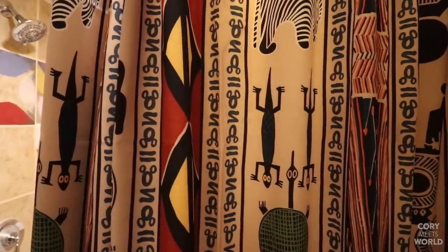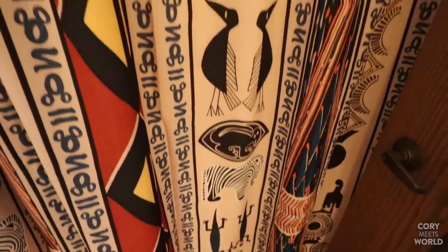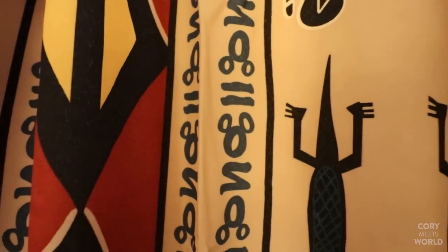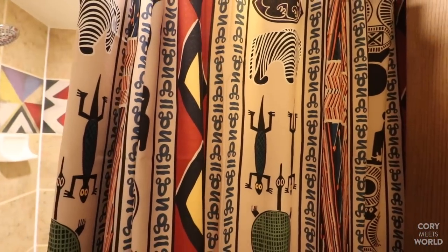Even the shower curtain has so many details and is just beautiful. I love the design of this. I'd like to have this shower curtain in our own house. But check out the hidden Mickeys, guys. There are hidden Mickeys all over these resorts, and this shower curtain is no exception.